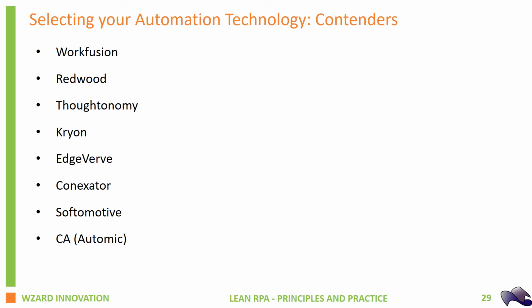Moving on to the contenders, there are many companies in this list. Companies like WorkFusion, Redwood, Thoughtonomy, Cryon, Edgeverve, Contexator, Softomotive and CA all provide automation solutions. What varies most significantly is probably their presence in different countries.